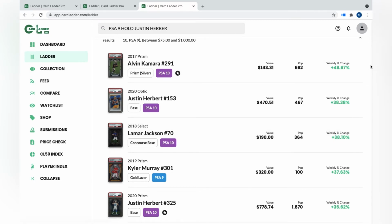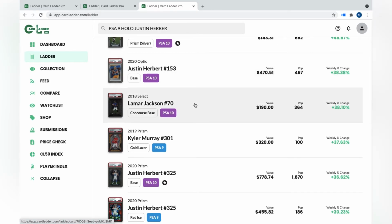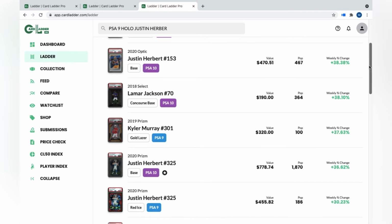That's my opinion. Let me know what you guys think in the comments below. But that would be my play on this. And that's because this Optic base pop, if you're holding for the long term, is going to go up a lot more than that holo pop. I know we're comparing a 10 to a 9, but the holo pop is never going to be as high as the base pop, even with the overprinting. So personally, I go for the lower pop parallel card at a cheaper price. I think that's a much better play in my opinion.